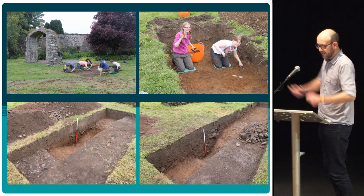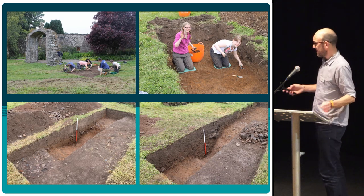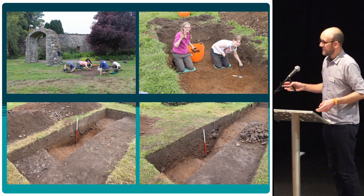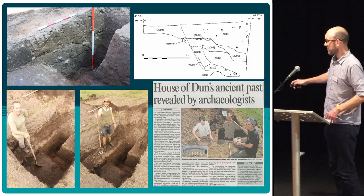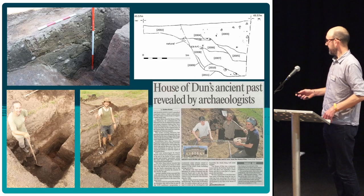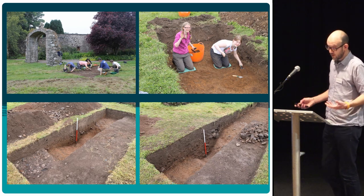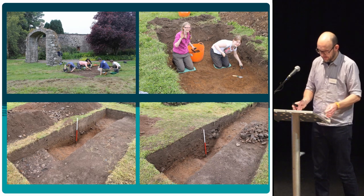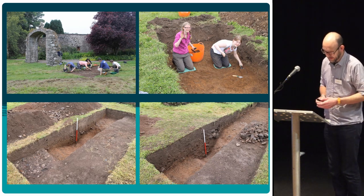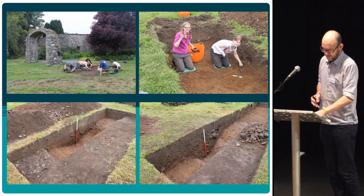So we unleashed the young people. And what did we find? Well, we focused first of all on where we obviously had that clear anomaly and we had the archway itself. And yes, indeed, we did find that that archway was connected to an enclosing wall. Maybe not too surprising. But what we did find, hang on, let me find now, because we had datable pottery from this.